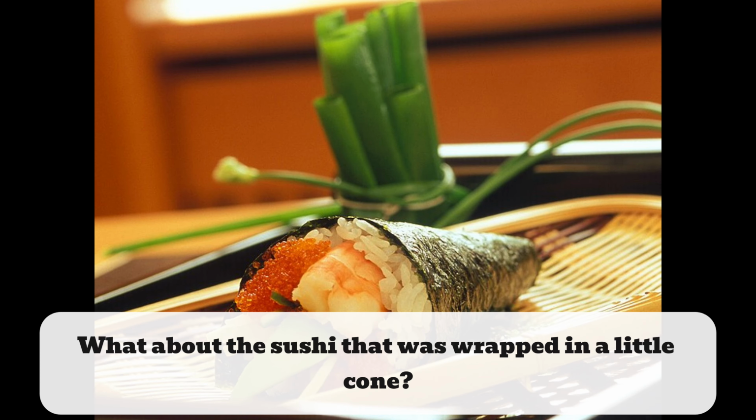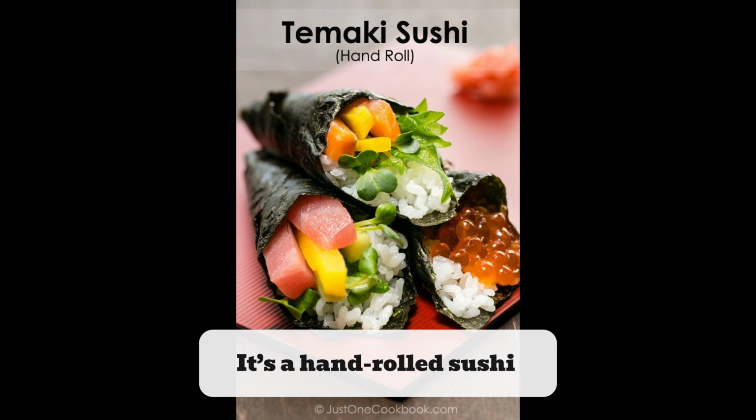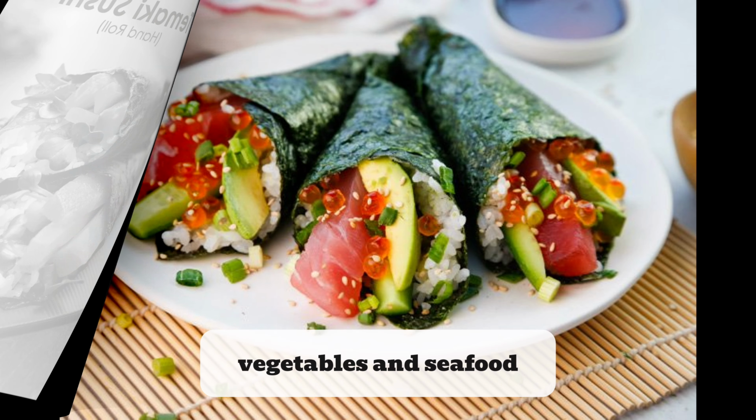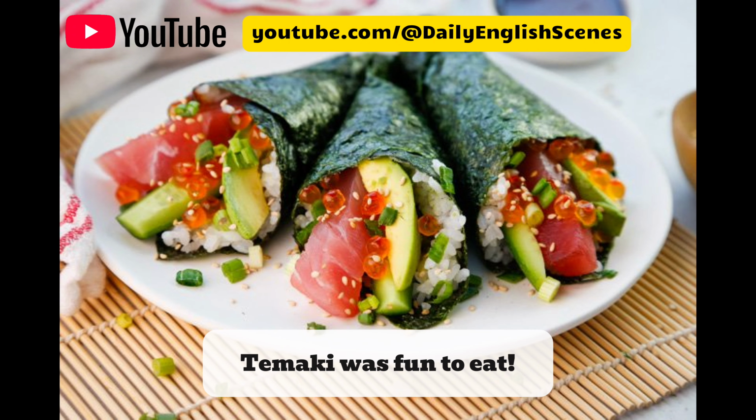What about the sushi that was wrapped in a little cone? That's called tamaki. It's a hand-rolled sushi where the seaweed is wrapped into a cone shape and filled with rice, vegetables, and seafood. It's like a sushi roll but easier to eat with your hands. Tamaki was fun to eat.